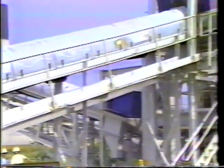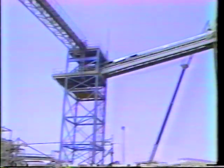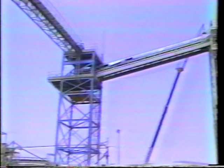The number 2 conveyor is the second of 3 long transport conveyors. The conveyor is 844 feet long and rises approximately 78 feet. The belt is 24 inches wide and is driven at a speed of 250 feet per minute. The conveyor is loaded from the crusher and discharges to number 3 conveyor.